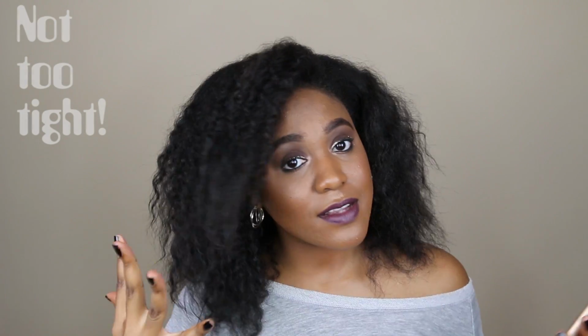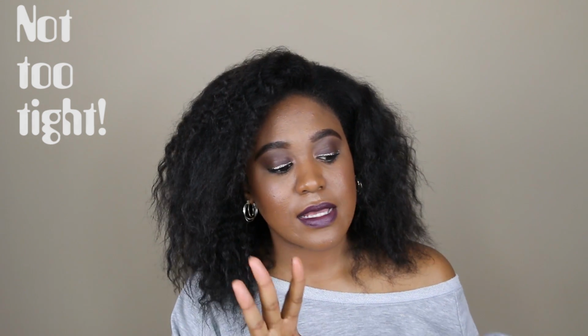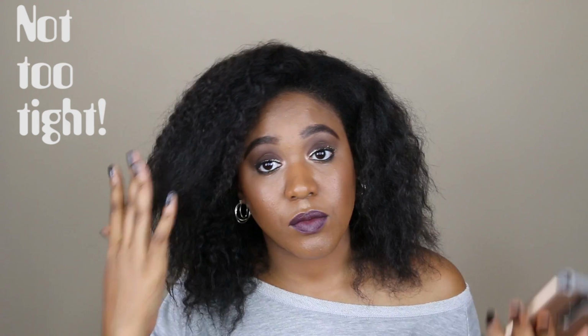Don't wear tight hairstyles. Tight hairstyles in the form of weaved hairstyles or braids pull on your edges, or just your regular day-to-day updos and things like that. Don't wear tight hairstyles and bind your hair up in that hair tie to where it's pulling on your edges. There's no point. You're just going to pull your hair out to have a sleek hairstyle.